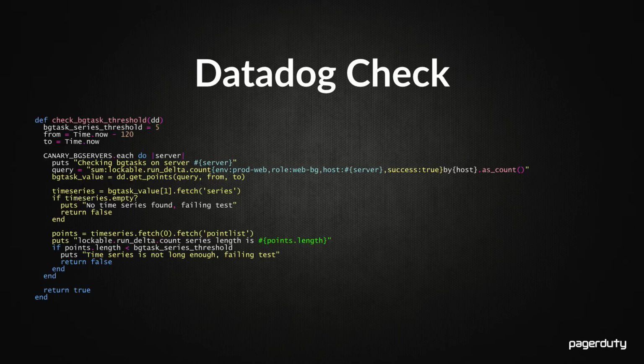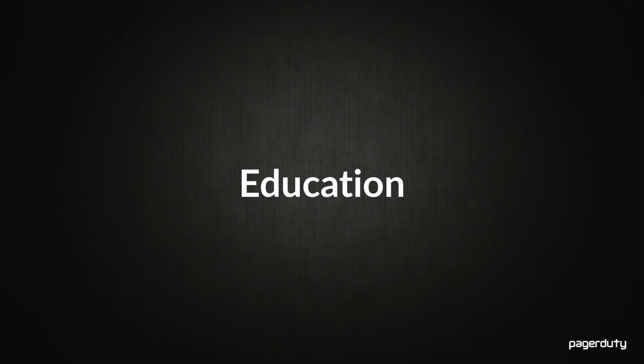This is a whole bunch of Ruby code. You can look at that when the slides go up. But basically, we use the Dog API Ruby library, which we love. And we basically created a simple script in Ruby that goes out to Datadog, checks the metric that indicated the issue during this outage, makes sure that it's not in a failure mode, and then returns 0 or 1, depending on whether it's failing or not. And we integrated that into our build and deploy pipeline. It was very easy to do.